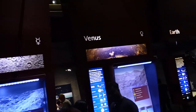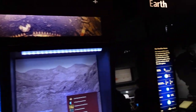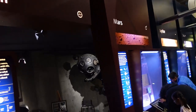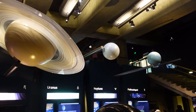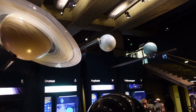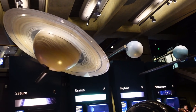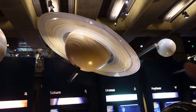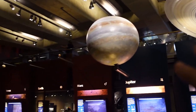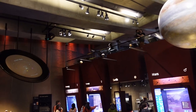Oh, we got little kiosks about each one of the planets. You know what? I'm not even going to entertain this because I already know there's not going to be a Pluto down there, and it's just going to make me mad. Wow, just look at this size and scale difference of the planets. We've got Neptune there, Uranus, whatever you want to say, Saturn, Jupiter, and look how small. Look at those little tiny Mars, Earth, Venus, and Mercury. Look how small they are.